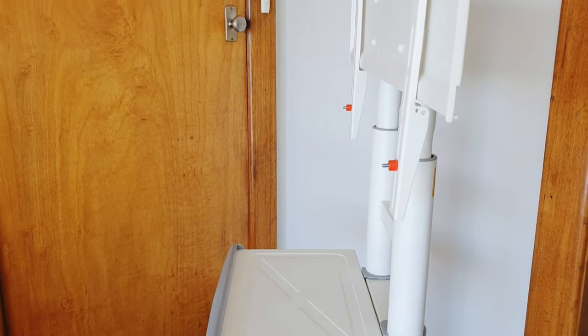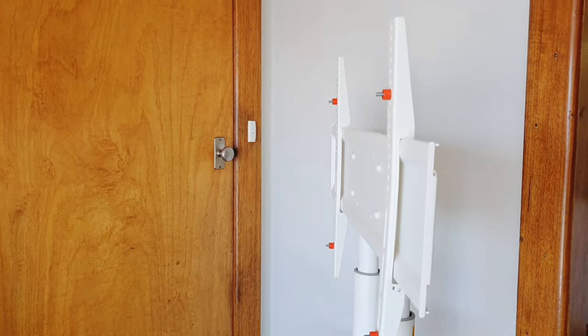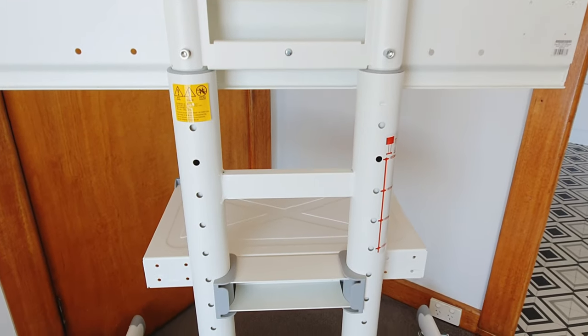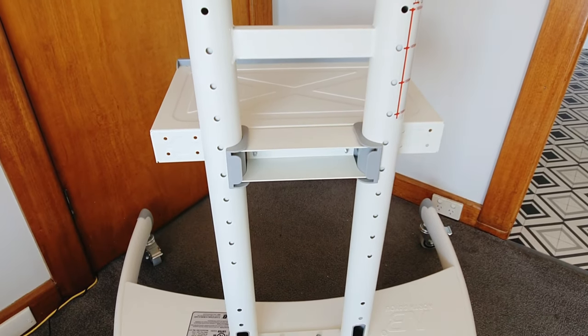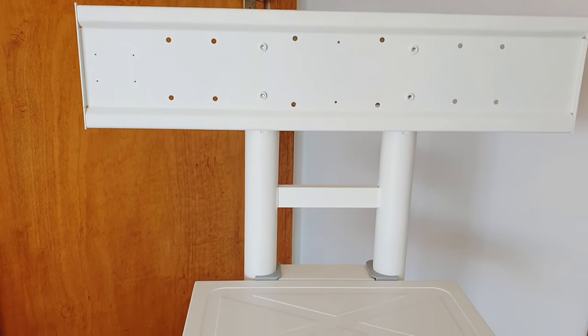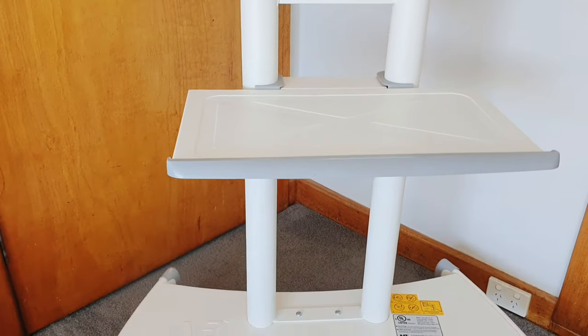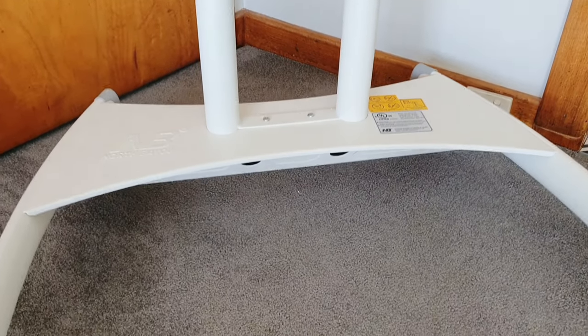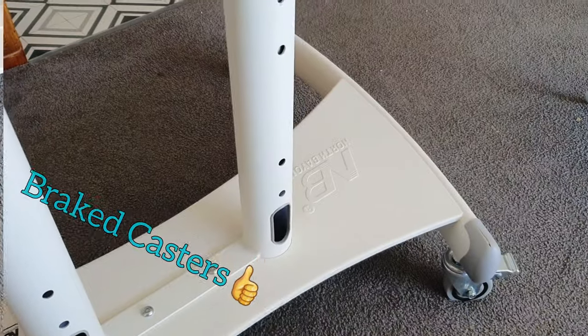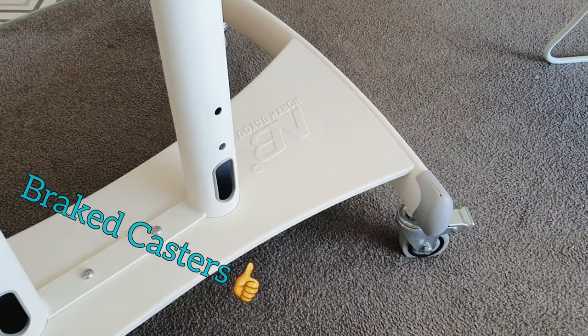If you guys are still thinking this TV stand is particularly made for offices or meeting rooms, then it is wrong. You can use it in your bedroom, in your lounge room or any other part of your house. This TV stand can easily move your heavy TV screen from one part of your house to another, especially thanks to its four smooth rolling braked casters.